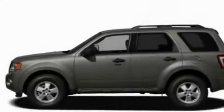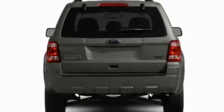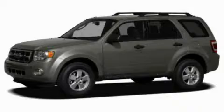With an EPA estimated rating of 28 miles per gallon on the highway, this automobile helps leave money in your pocket where you want it. Contact us today to schedule your opportunity to see this automobile in person.